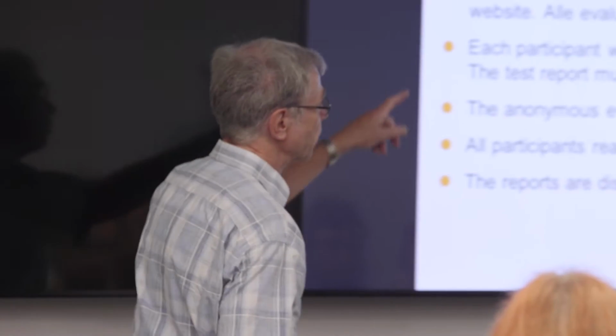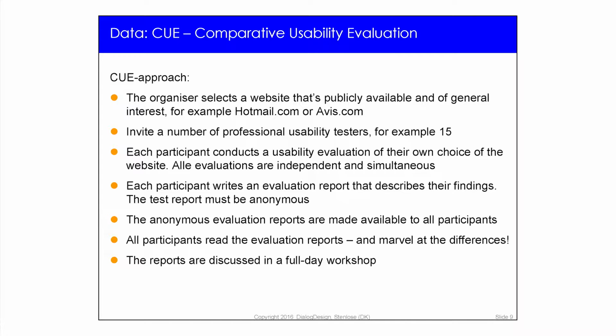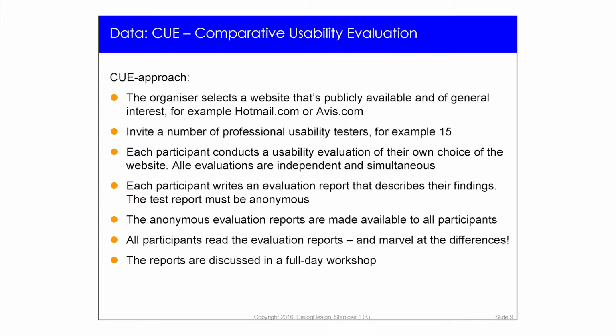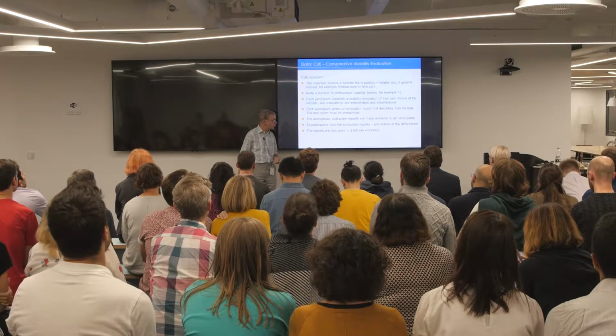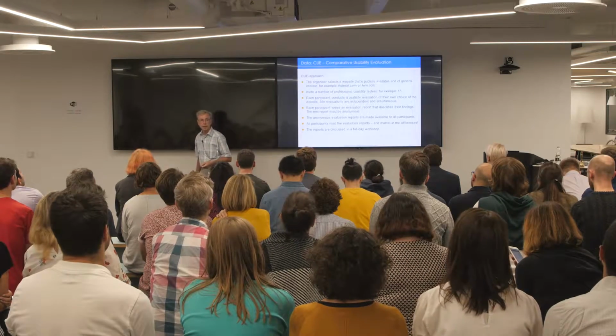They will do so independently and simultaneously. In most cases, at this time, the participants did not know who the others were. After they had done this evaluation, they wrote an evaluation report that described their findings. The report was anonymous. We were not out to have it so people could laugh or make fun at individuals. That was not the idea behind it. Then the anonymous evaluation reports were made available to all participants. The participants read all the other evaluation reports, and marveled at the differences.